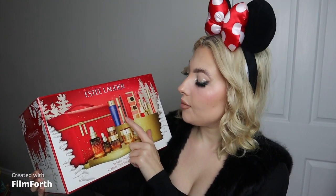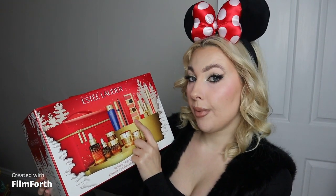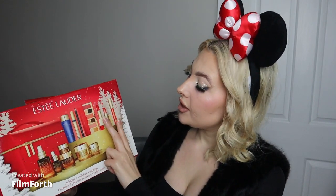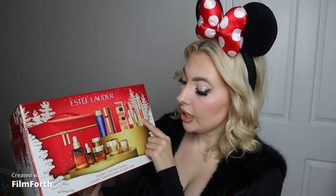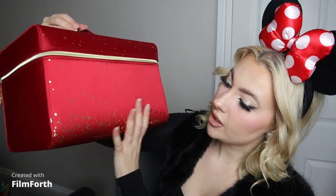This set is the eye set, so it comes with the Sumptuous Extreme Mascara, the Kohl Pencil, and an eyeshadow palette. So the Blockbusters, they do tend to come with lipsticks. These are a red and a nude, and they have the most gorgeous snowflake detail on them. And then I've got this red lip gloss here. And then there are some staples in there as well, the Revitalizing Supreme Cream and Eye Cream. And then I've got the Advanced Night Repair Eye Cream and a mini as well, with of course the gorgeous red case. So this is the case. It's got gorgeous little star details all over it, and I have put the products in here that I have unwrapped, chilling in there.